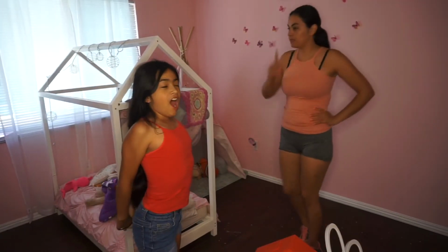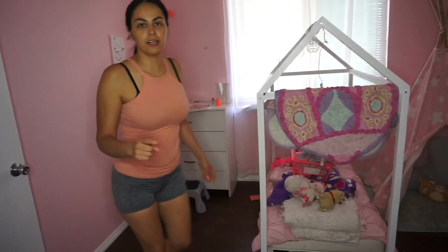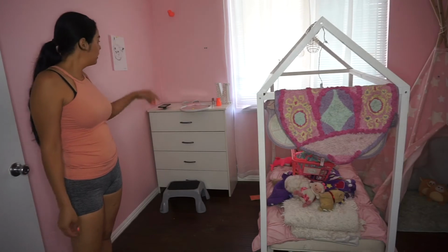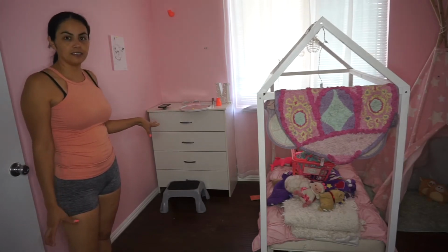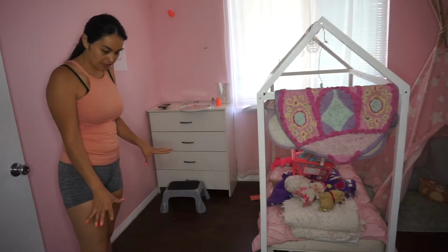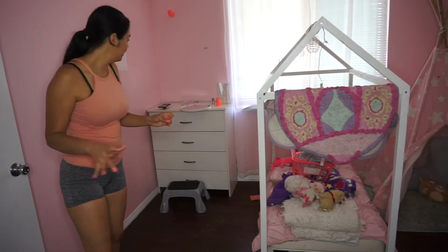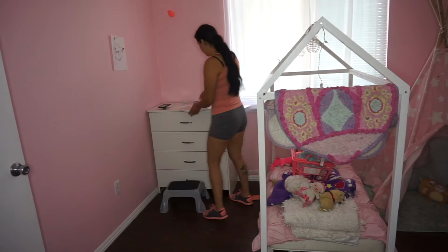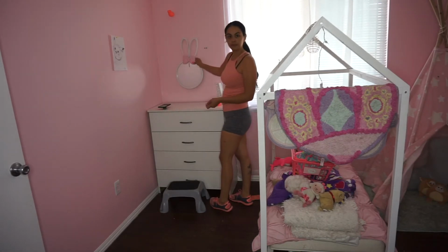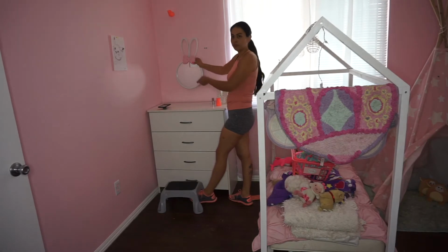Okay, let me think. Okay guys, so I ended up moving the little mueble right here in the corner. And I think I like it like this. I think I'm gonna leave it like this, and then I'm gonna fix everything that's right in front of me that you can't see. But I'm gonna go ahead and put this, I think I'm gonna put it right here. And she has a little stepping stool so she can see herself.